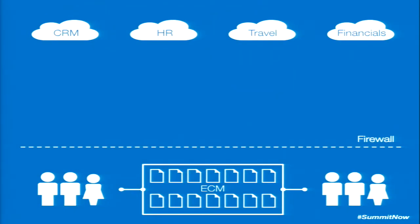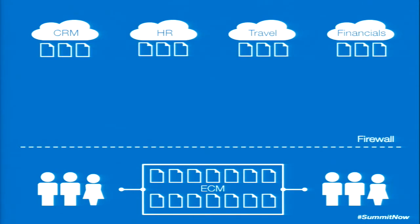So again, I've got my ECM system down here, and I've got all my different business applications out in those different clouds, disparate systems provided by different providers. The problem is I'm also creating content out there. That might be important content. So I'm a sales guy. I work in CRM, Salesforce, and I'm putting contracts in there. I'm putting in presentations. I'm putting other important information about the customer that I'm working with, about the opportunity. As I'm going through, I'm collaborating with people, and I'm putting content in there.